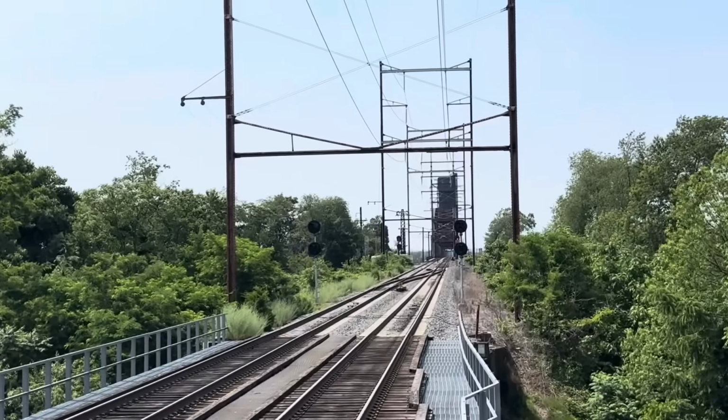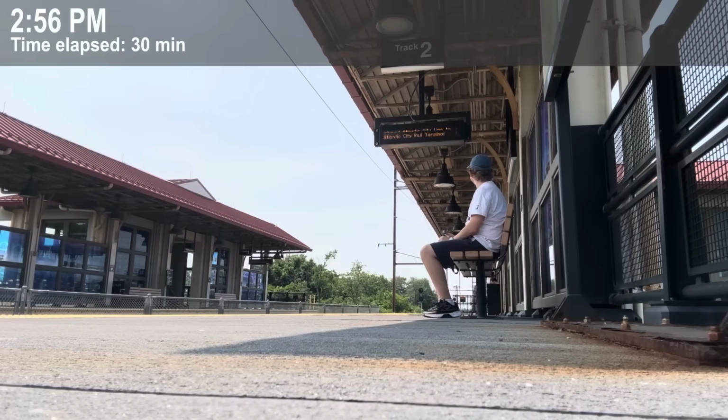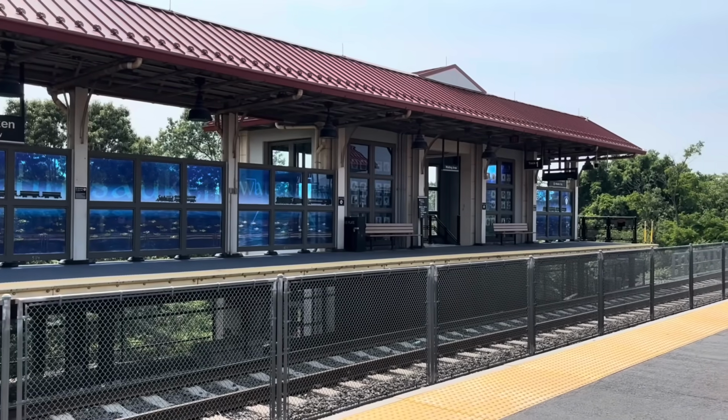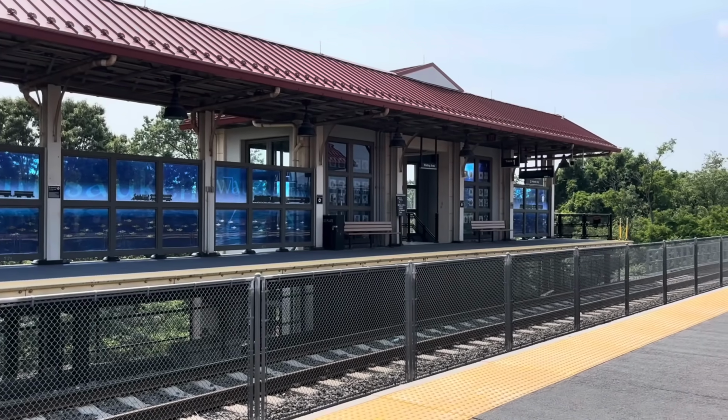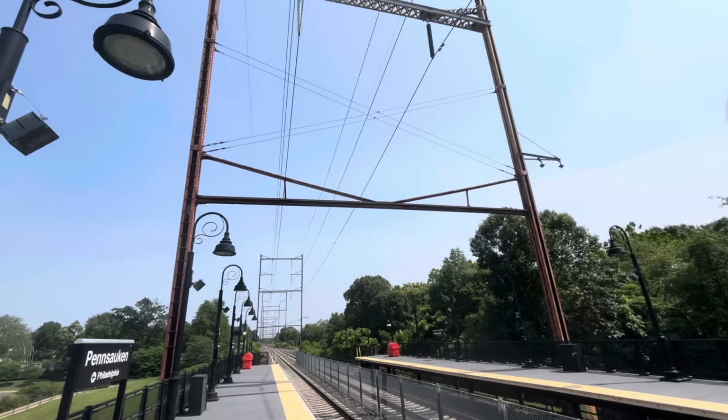And that's the bridge we're crossing into Pennsylvania. Now, the transfer is not synchronized. The River Line runs every half hour, but the Atlantic City Line only runs 12 round trips a day. So I ended up having to wait a full 25 minutes before my train showed up.